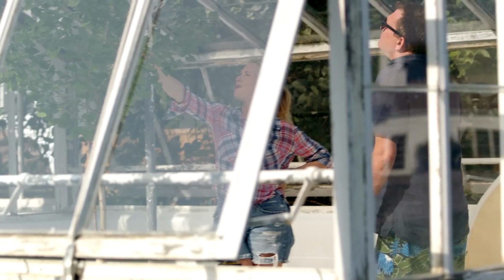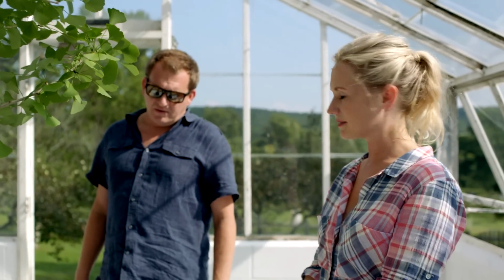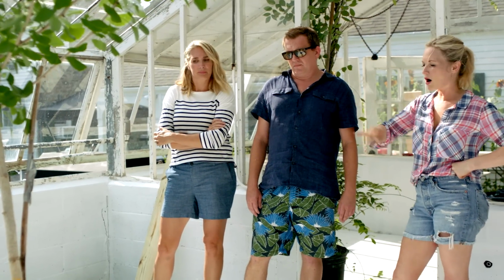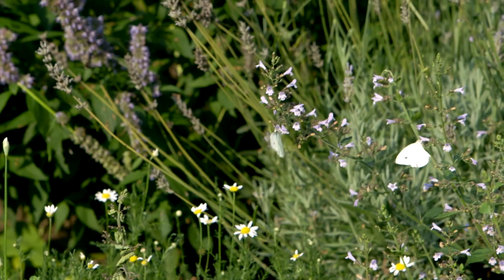So we found this tree at the nursery. What's the chances that we can plant it into the ground instead of having it in a pot? Very good. Should we put like white rocks on top of it? That's great. How are you feeling about everything?